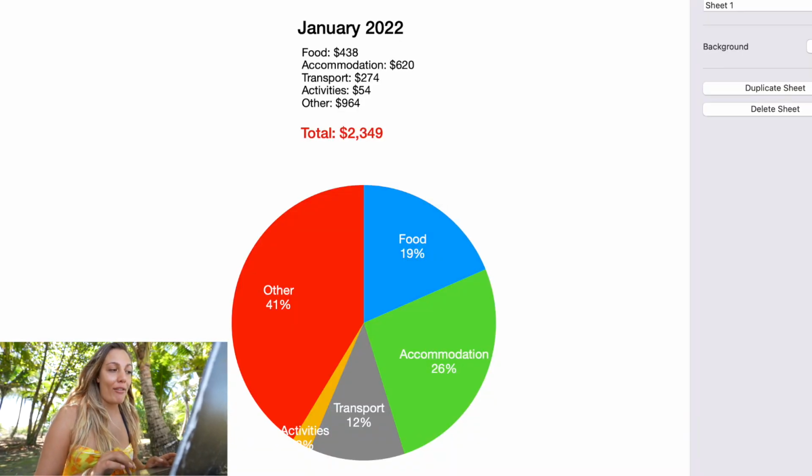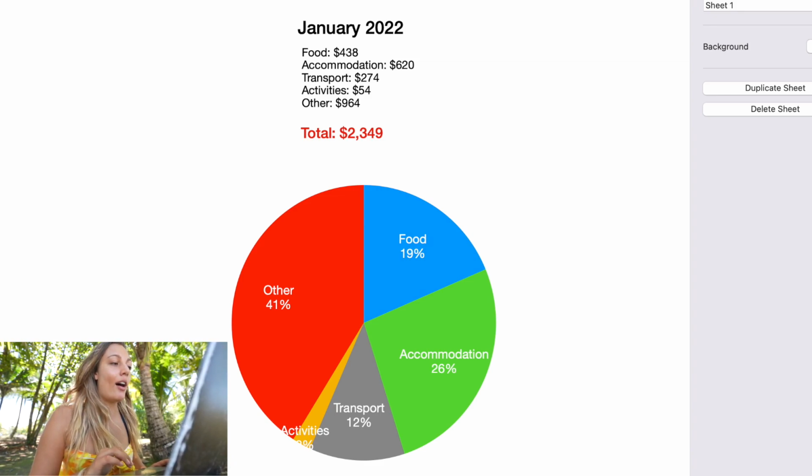My third month was January. Here I started traveling a lot, so as you can see I spent way more than the previous month. Again, don't really look at the category others, because here I had to buy a new drone, a new suitcase, and a bunch of clothes because I was supposed to go to the US and it was gonna be cold. That's why I bought a lot of stuff that normally I wouldn't buy. Still, I spent about $600 for accommodation, almost $300 for transport, and on food I spent less than the other month. I don't know why, but in January I spent just over $400 on food.